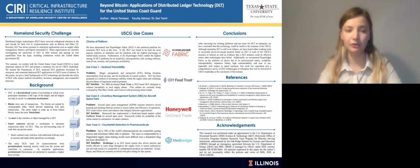DLT is a decentralized system of accounting in which every participant maintains a full copy of the ledger, and all ledgers are kept in sync via a consensus mechanism. Blocks store sets of transactions. The blocks are joined by cryptographic links, which prevent tampering with past transactions. The entire ledger is made up of these linked blocks, hence the term blockchain. An asset is any currency or object maintained by a DLT.